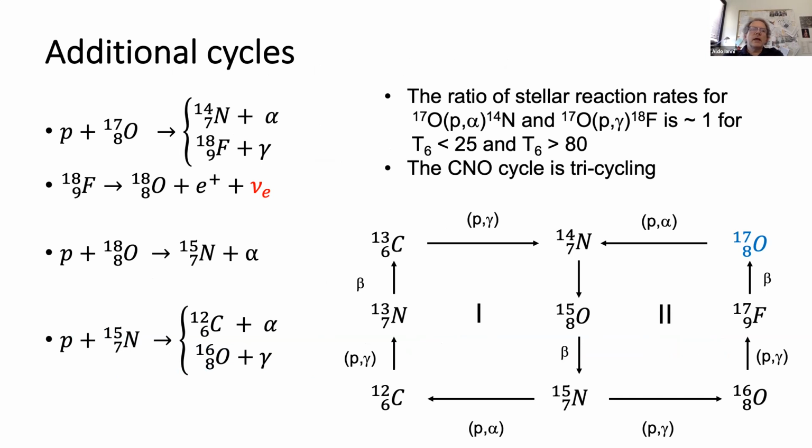So, additional cycles. The CNO cycle can develop in a more complicated set of interaction processes. As a matter of fact, the proton capture on oxygen can branch to a (p,alpha) or (p,gamma) interaction. So one has to take into account the probability of these two interactions, and it turns out that if one studies the interaction rate for the capture on oxygen-17, there is a range of temperatures where the ratio of the interactions is almost equal to 1. So at that point, the production of fluorine-18 is no longer negligible.